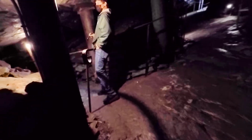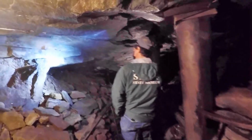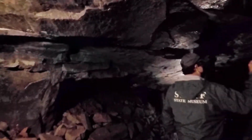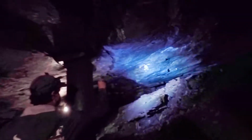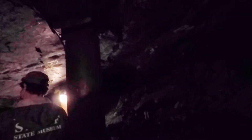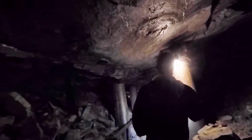Now we're going to kind of follow the path of the miners again for a little bit. You can see this nice green of the copper on both sides of us and stretching off into the distance, indicating the richness of the copper deposits here. You can see the mine tailings of the later period. You can see some of the chestnut logs from the earlier period.